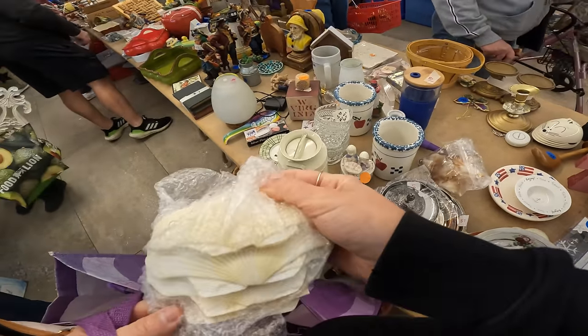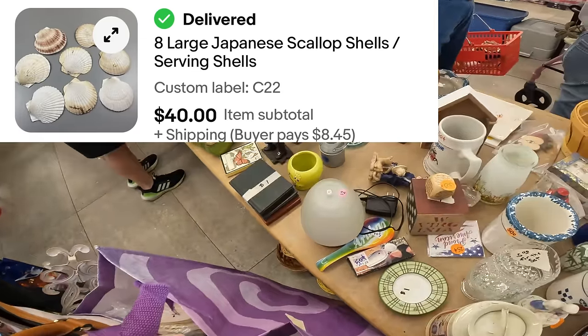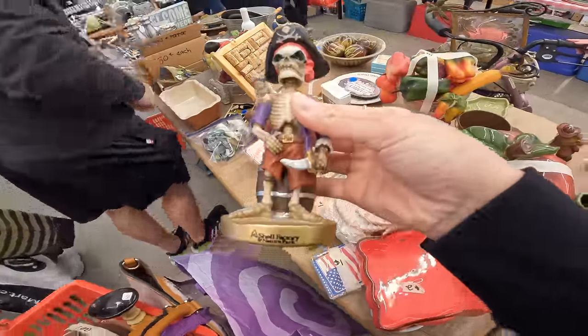We actually just sold a set of these shells, I think it was either 6 or 8 of them. They sold for $40 plus shipping on eBay. It's too cool to leave behind for $1. What was he, that little skeleton guy? Yeah. Freddie Freeman? That thing is heavy.